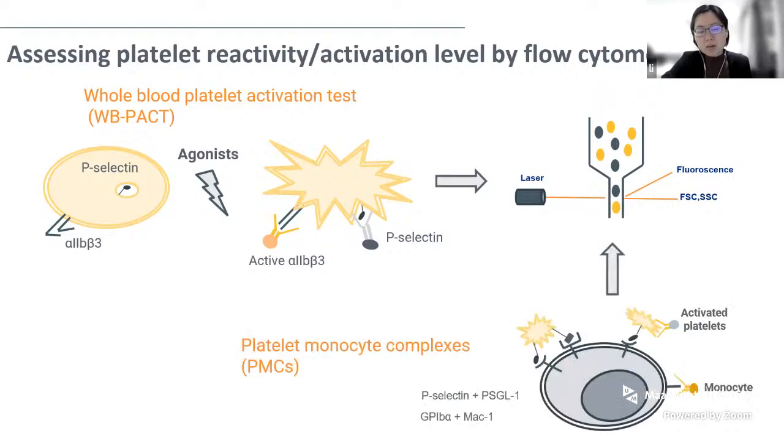In the meantime, upon platelet activation, they can form complexes with monocytes, either by P-selectin with PSGL1 on monocytes, and also GP1B alpha with MAC1. Because the circulating degranulated platelets can rapidly lose their surface P-selectin, we use the platelet-monocyte complexes, PMCs in short, to measure platelet activation level by flow cytometry.